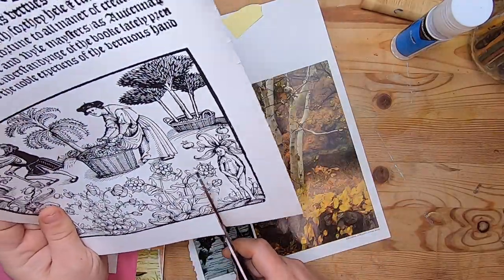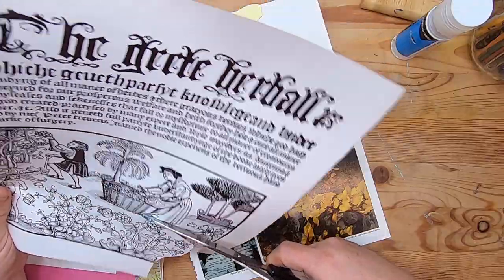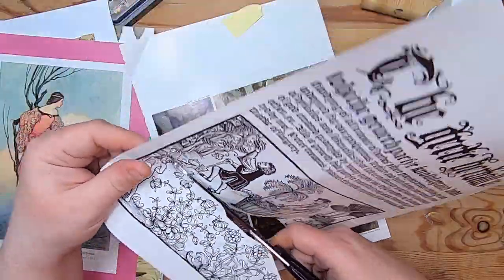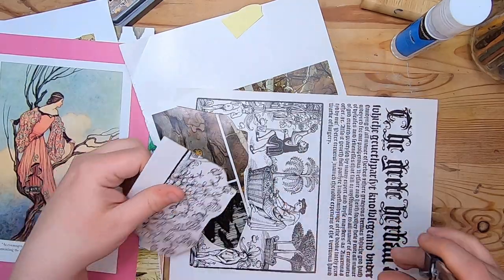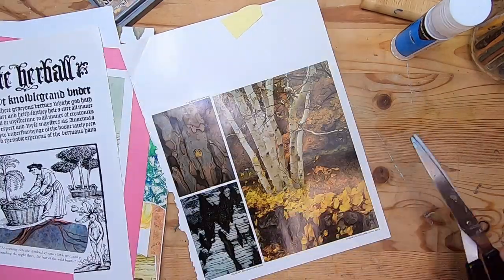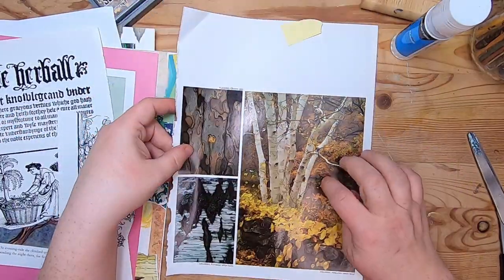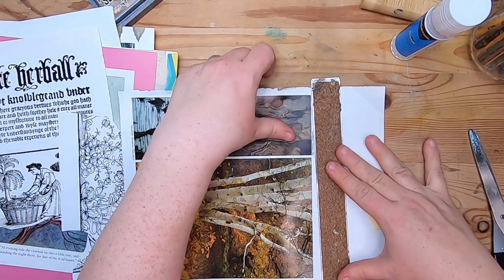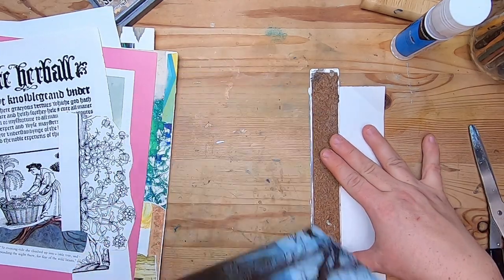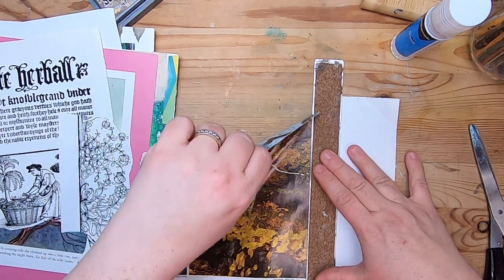So I'm just going to cut around these flowers so that we can separate them from the page. I think of all of this, I'm just going to use this image. So let's tear it out. Get all of the other distractions out of here. Oops.